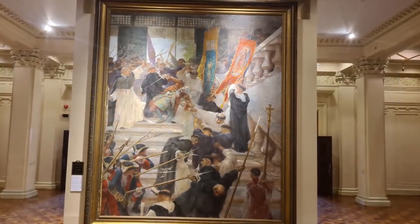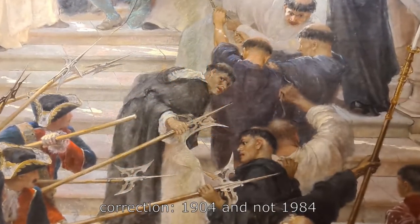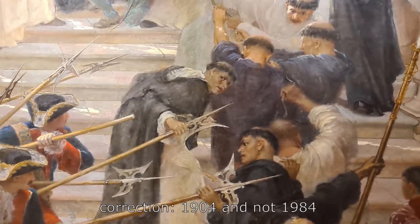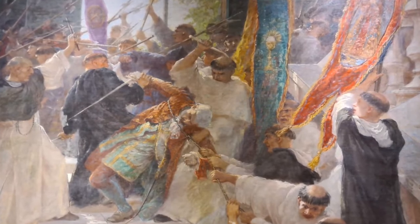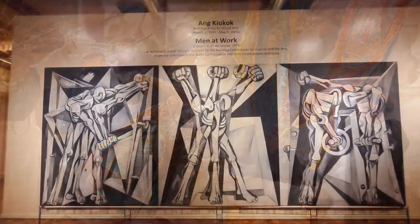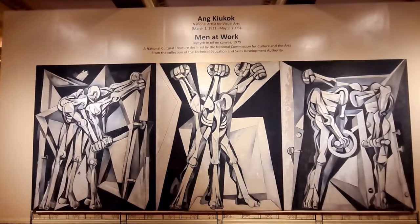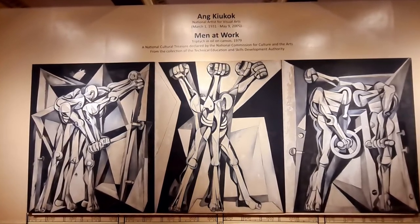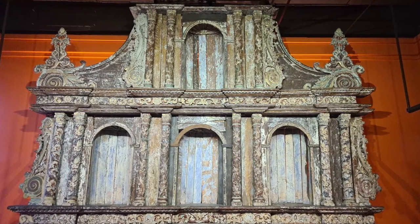Another work on display is Felix Resurreccion Hidalgo's 1894 painting, The Assassination of Governor Bustamante. At the back of the Spoliarium is Ang Kiukok's Men at Work. Next is Gallery 1 for religious art from the 17th to the 19th centuries.